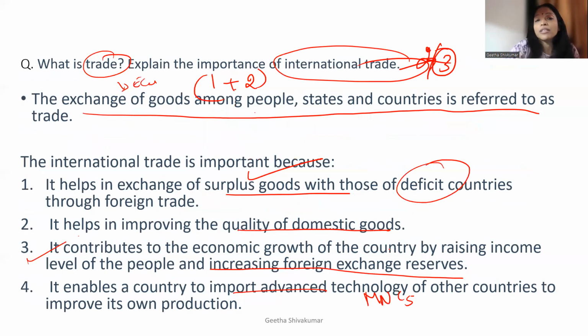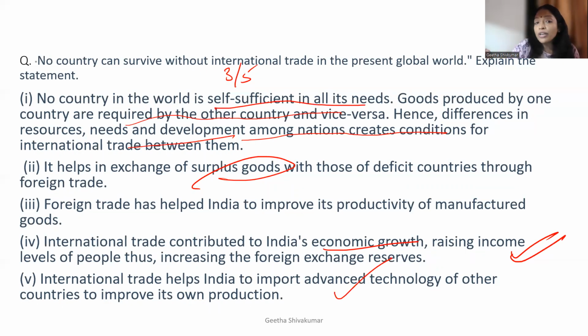If you look at this question, what is the importance of international trade and no country can survive without international trade, the answer is one and the same, because, as I told you, closed economy is an imaginary situation. No country can survive in the present global world without international trade.